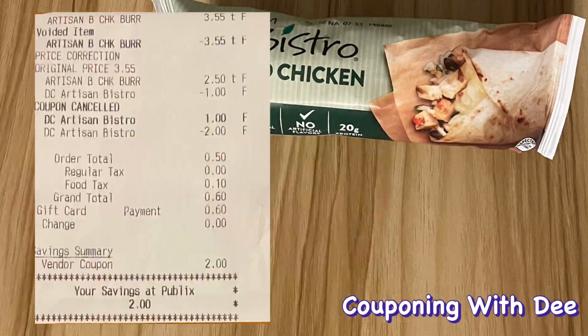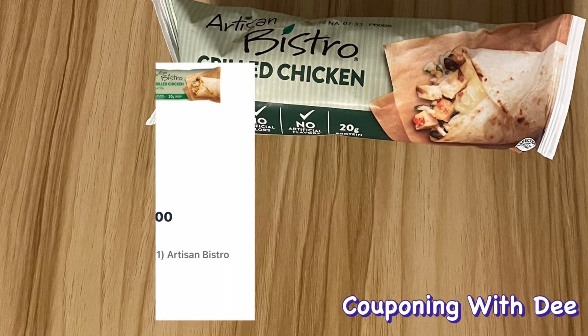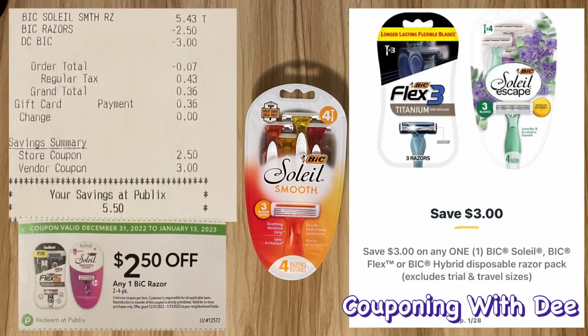My second transaction that I did is actually funny. There's a $2 off one artisan burritos in the app. Some people got $2 off one, some people got $1 off of one. They are 2 for $5 in the store. So I picked one up, I paid 50 cents for it. 10 cents tax, 60 cents total out of pocket. The next receipt was another Big Soleil, same way, 36 cents out of pocket.